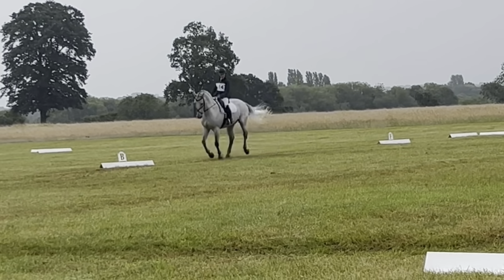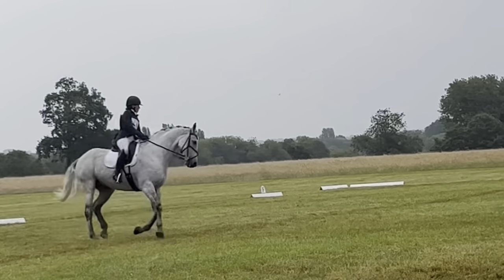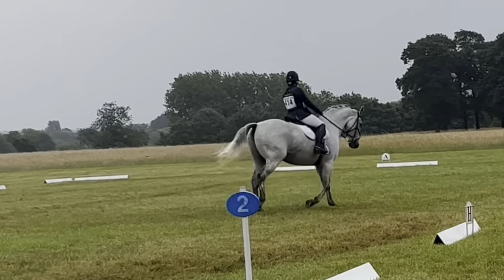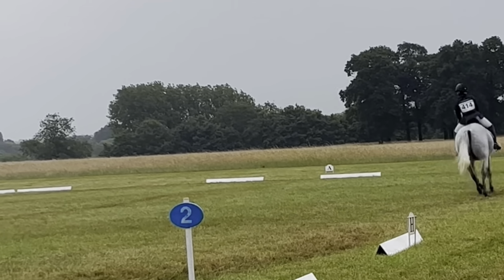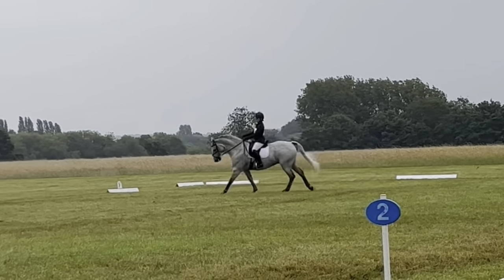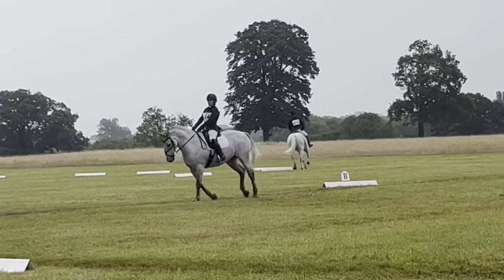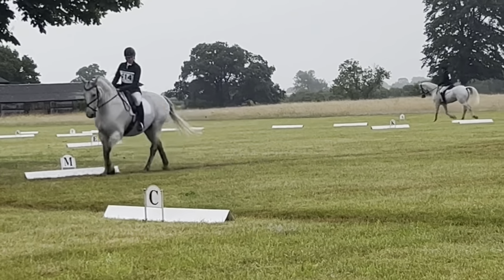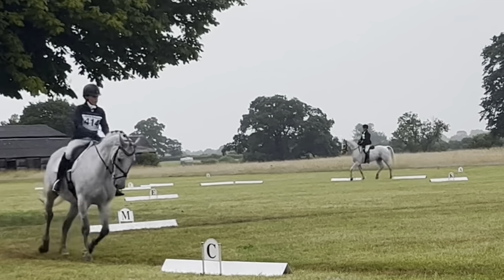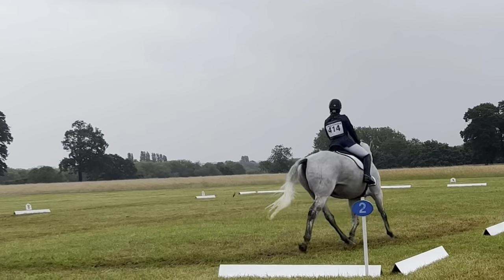Again, I would want him a bit more down in the base of his neck and a bit more up in his back, but the overall picture is looking good. Again, just asking for a bit more jump, a bit more off the floor, but if he's not sure where his feet are going to go, he's not a fan of slipping, so I can understand why he's staying a bit lower to the ground. And another good canter trot transition.